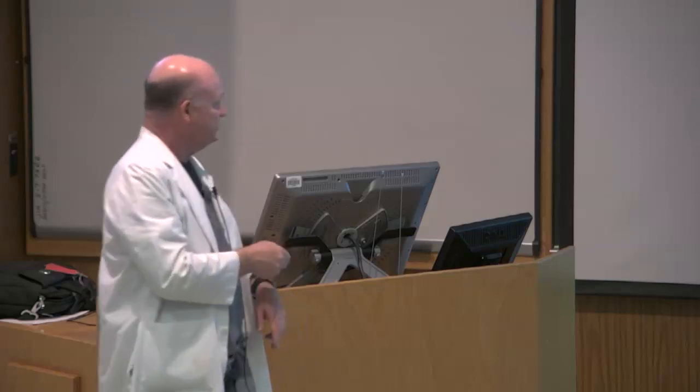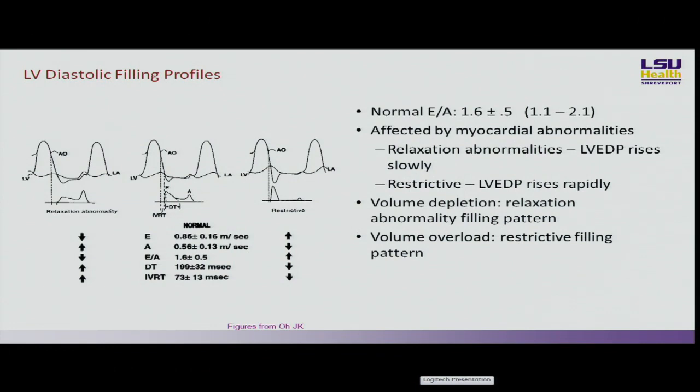Another thing we can do to help give us some idea of volume assessment is to do the apical 4-chamber view. You've seen that a bunch of times. And then Doppler the mitral valve, or in the LV, just inside the mitral valve. So you're looking at flow through the mitral valve. Normal, you see an early filling wave and an atrial contraction. It's called the E and A waves.